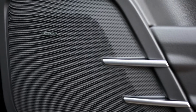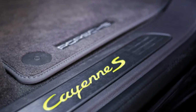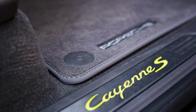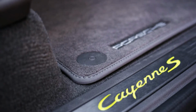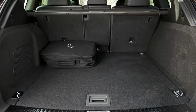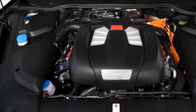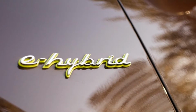Road holding tops out at 0.91 g on the skid pad with only a hint of understeer. There's a lot of mass here, but Porsche has distributed it well, 51.0% on the nose and 49.0% on the tail. That dense battery in back helps the vehicle's weight balance.